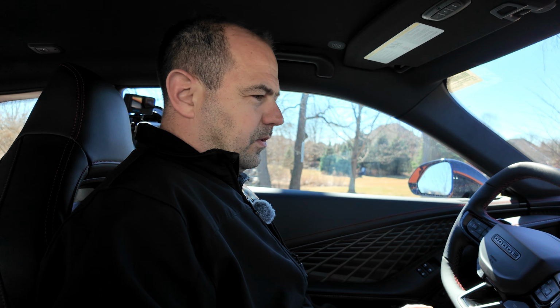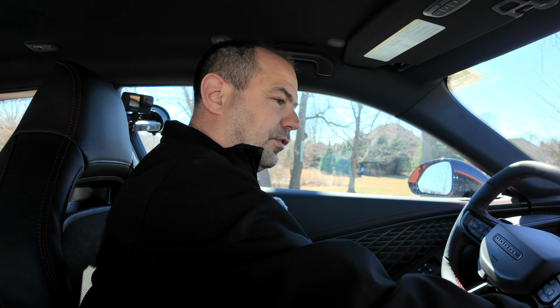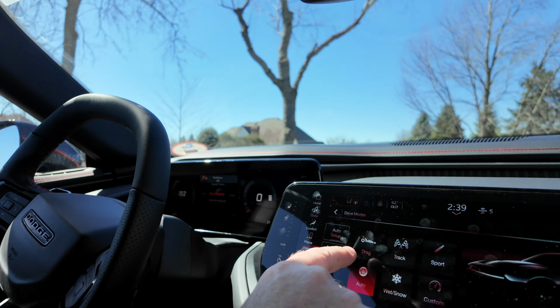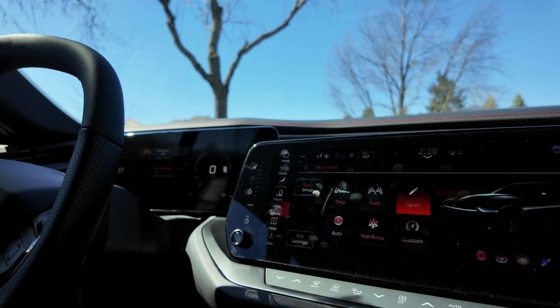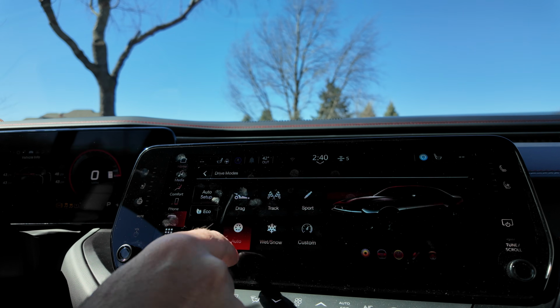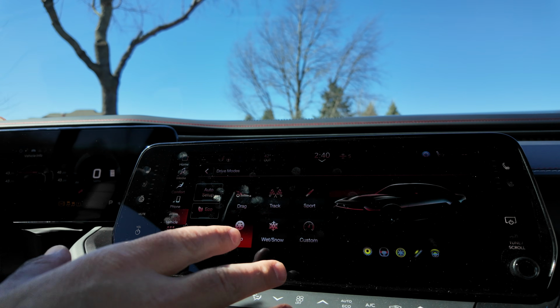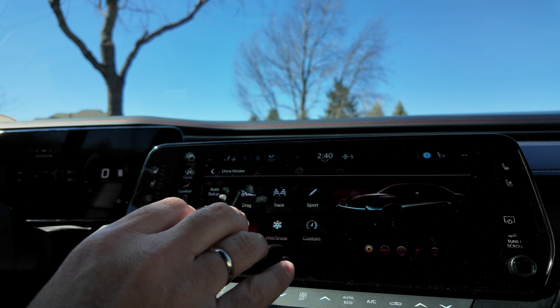So it starts up, you get your exhaust noise. Now, I will tell you, if you come to your screen over here, that if you always like driving in drag or track or sport mode, when you turn the vehicle off, you have to redo that every time. I think these should be magnetic or latching, whatever you want to call them. But if you like driving in a certain function, you do have to pick it every time.